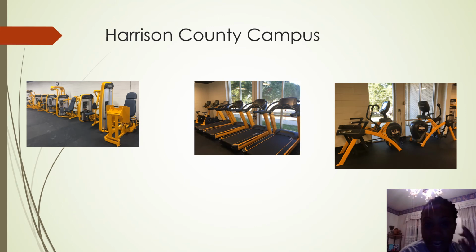And these are pictures from the Harrison County campus fitness center. As you can see, the fitness center has a good color scheme. Those are the colors of the institution, and it also has the college logo. All their equipment is pretty new. They don't have many free weights, but they have a lot of machines.